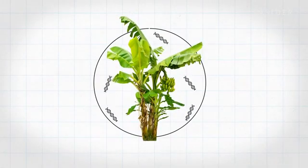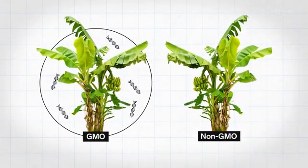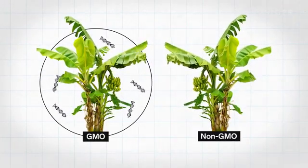The genes don't move because they are sterile. You can grow a GM banana next to a non-GM banana for 50 years and the gene will not move from one to the other. Incredibly frustrating. There's the solution, but it's a scientific solution, but not a political solution.